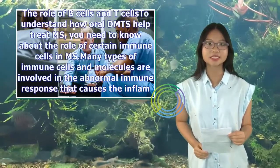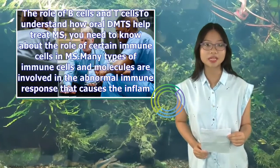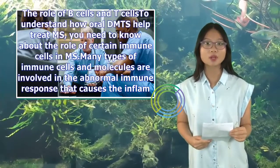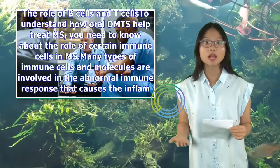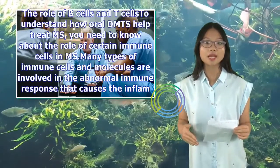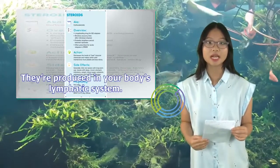The role of B cells and T cells. To understand how oral DMTs help treat MS, you need to know about the role of certain immune cells in MS. Many types of immune cells and molecules are involved in the abnormal immune response that causes the inflammation and damage in MS. These include T cells and B cells, two types of white blood cell known as lymphocytes. They're produced in your body's lymphatic system.